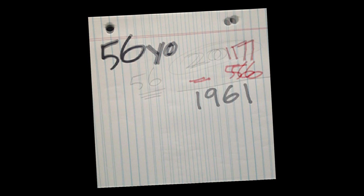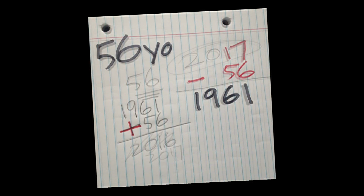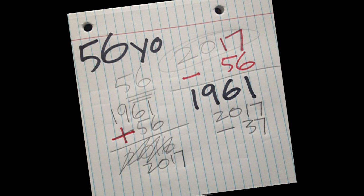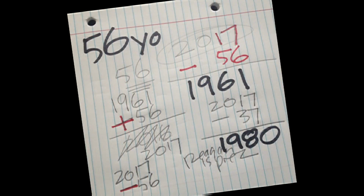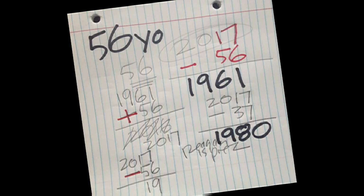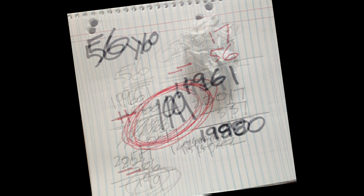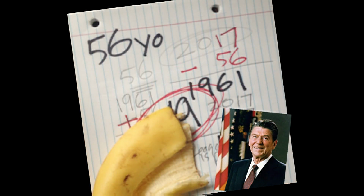So, by his own reckoning, the man is 56 years old. It's 2017. Take away 56, so he's born in 1961. Has the car 37 years. 2017, take away 37, so he got it in 1980. Ronald Reagan is elected president. That's why he likes Reagan. So he was 19 when he got the car.